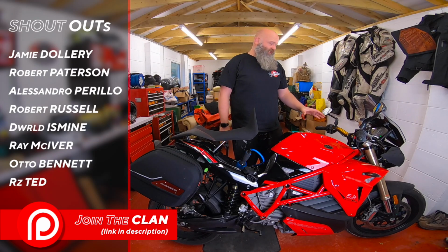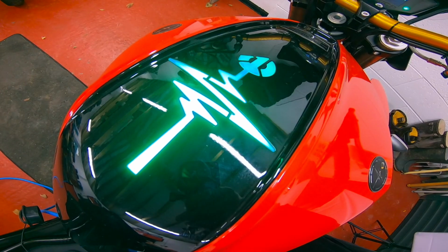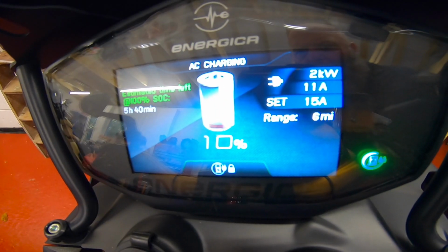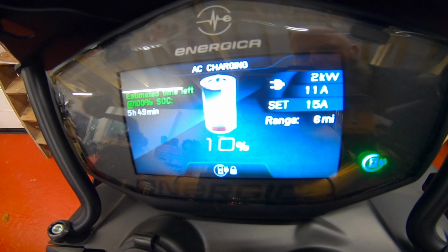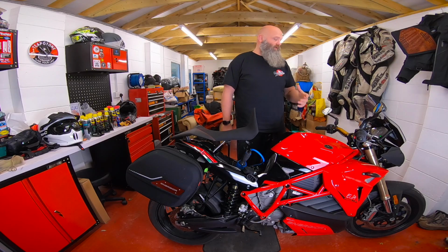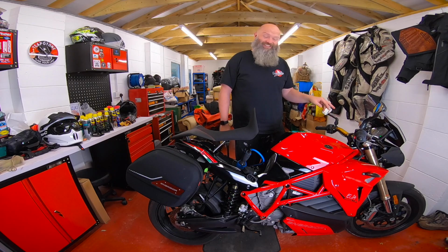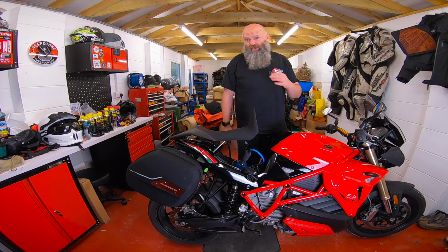And now you can see it's charging up because the Energica emblem here lights up. Up on the dash, it's saying estimated time left to 100%: 5 hours, 40 minutes. And that's fluctuating. With the power output we have here, that is saying 6 hours. So I think I probably got it wrong. Initially I said 4 hours. Looks like it's 6 hours to charge up off of UK mains power.